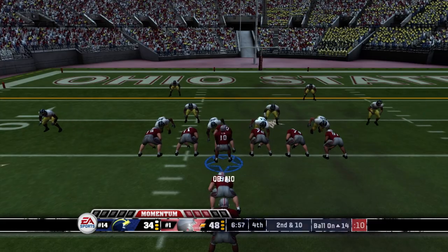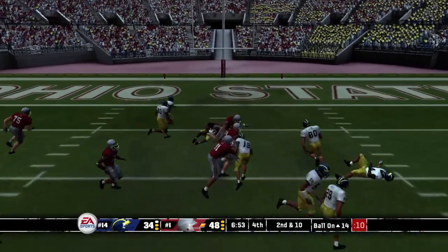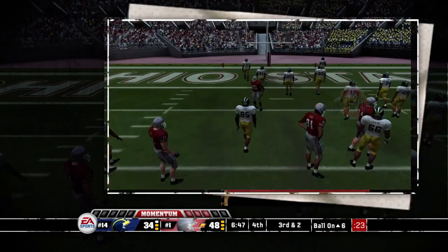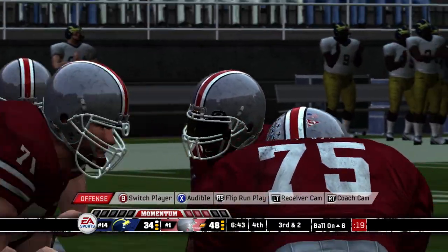Number 25 lines up in the deep back. Eye formation. Juke move. And down he goes at the 6-yard line. An 8-yard gain. In this short yardage situation, you got to make sure not to pitch the ball unless you absolutely have to.